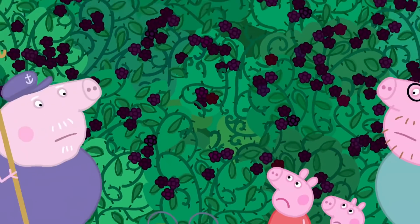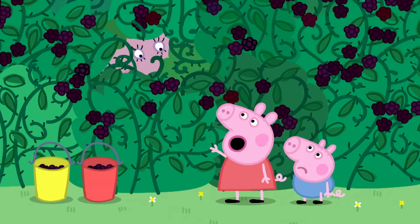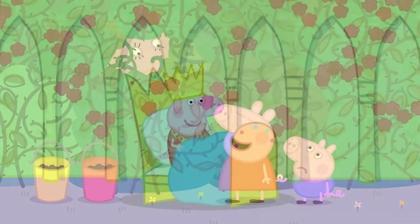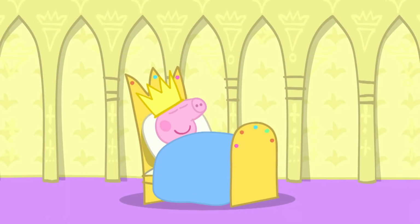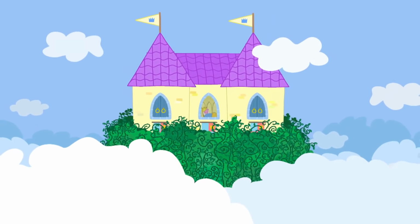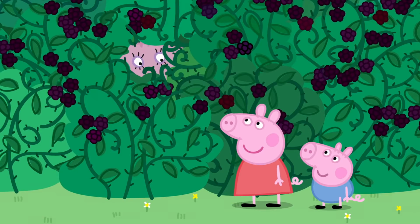Oh, dear. Mummy Pig has fallen into the blackberry bush. Mummy, can you get out? No, I'm stuck. You're stuck in a thorny bush, like Sleeping Beauty. What? Once upon a time, there was a princess called Sleeping Beauty. One day, she fell asleep in a thorny bush, and she stayed there for 100 years. Yes, that's a nice story, Peppa.